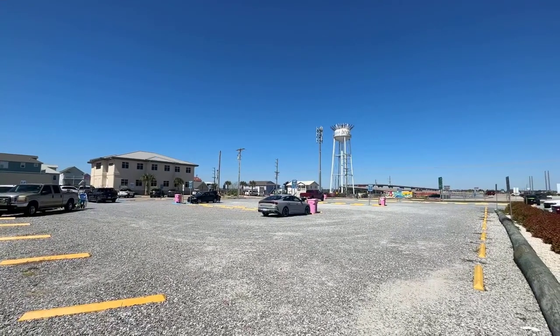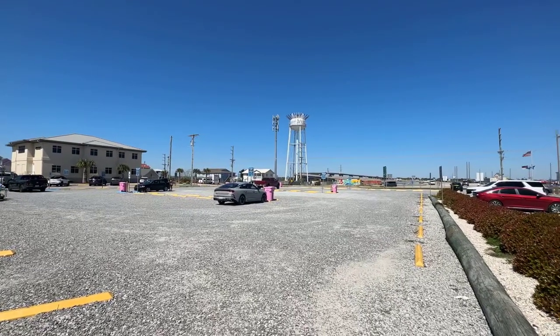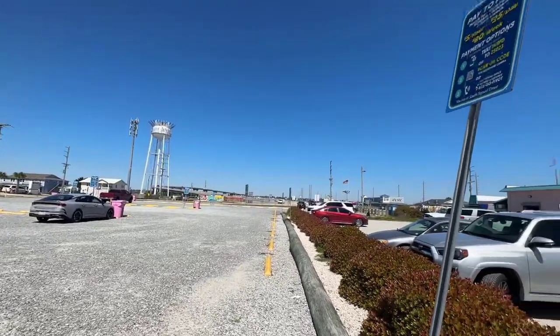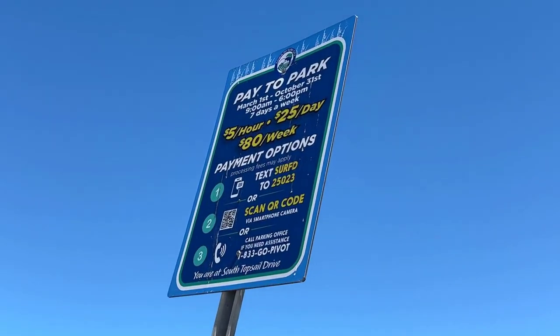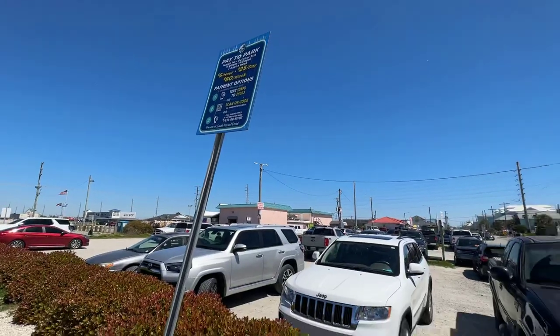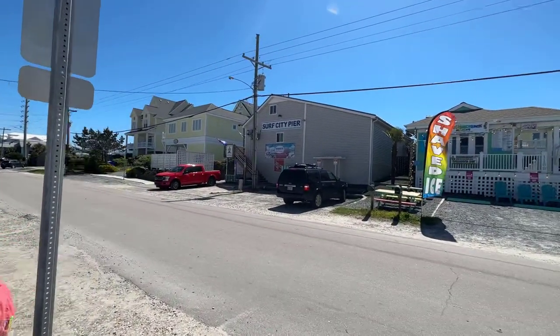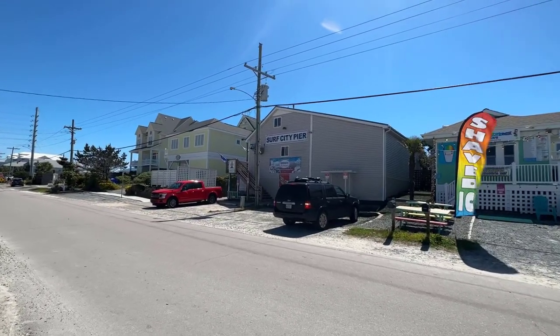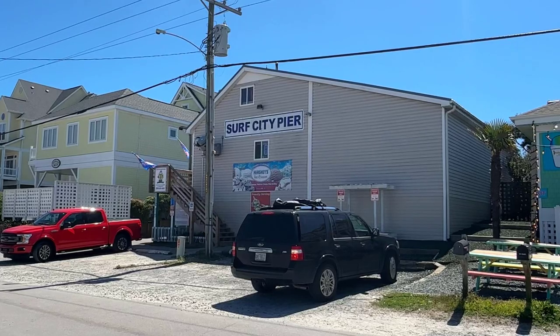So Melody and I just arrived in Surf City. We're right here. This is the public parking area. You do have to pay. It's $5 an hour, and you pay online. But we're right across from the Surf City Pier. I'm wondering if you can fish out here for a fee. I do have my poles in the RV. Let's go check the pier out.